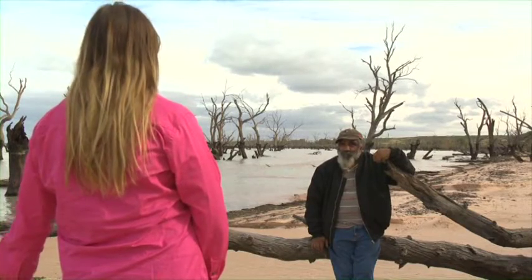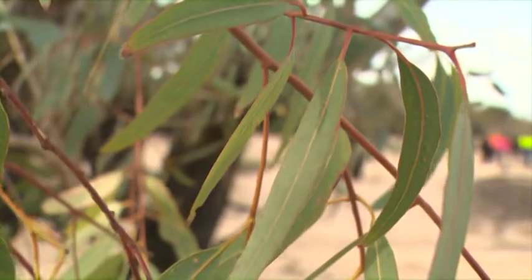My mum was born out here, around the lake, and then her mother was out here as well living, and then her mother. So there was three or four generations. I suppose when I got a bit too old to play football, I started taking interest out here then, and can't keep me away from out here now. I just love coming out here.